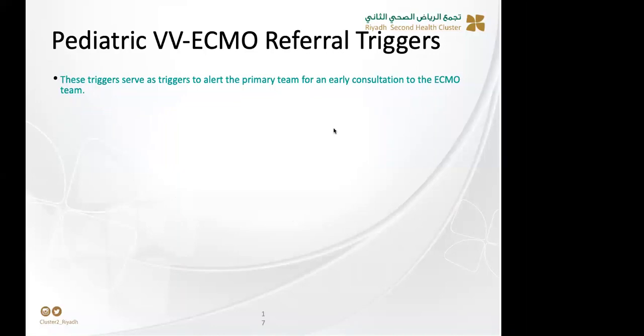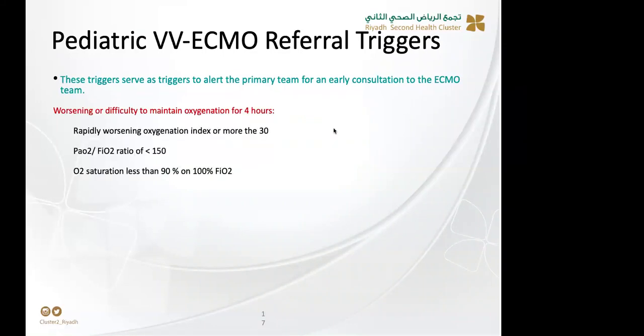So we did identify early triggers, which also differ from ELSO triggers. These triggers are used to give an early identification of patients who require ECMO to prepare for transport and logistic purposes. So one of the identifications is worsening or difficulty to maintain oxygenation for 4 hours. So rapidly worsening oxygenation index of more than 30, a PaO2 to FiO2 ratio of less than 150, or oxygen saturation less than 90 on 100% FiO2. Or worsening or difficult to maintain minute ventilation for 4 hours with a pH of less than 7.30 or a PCO2 of more than 60 millimeters of mercury.